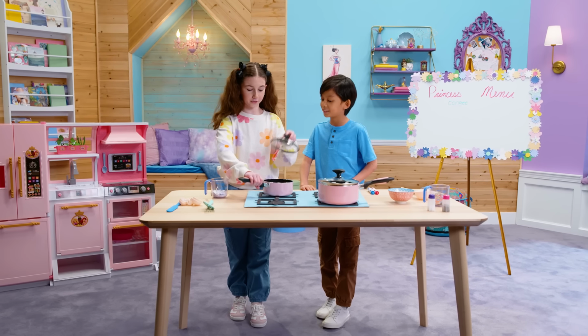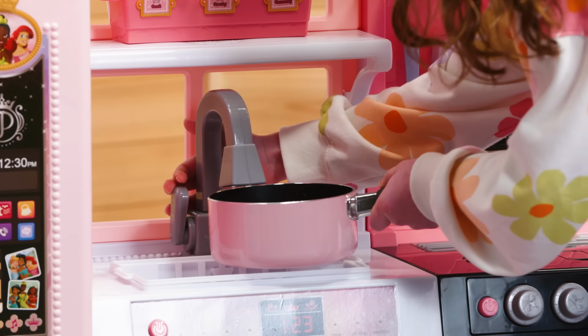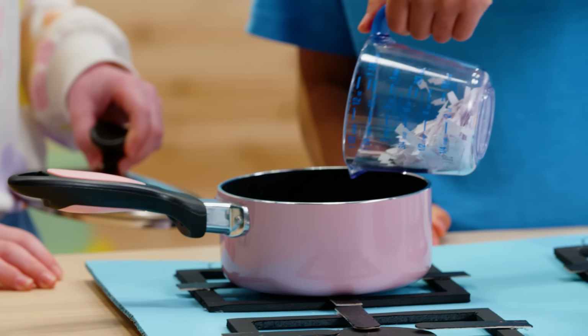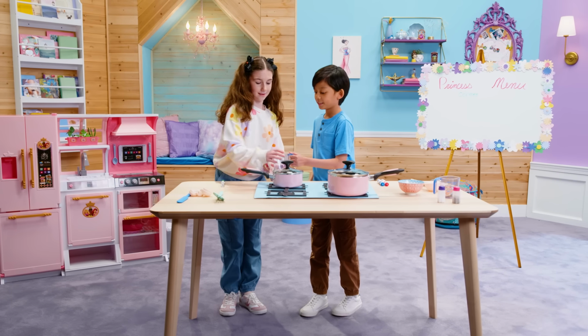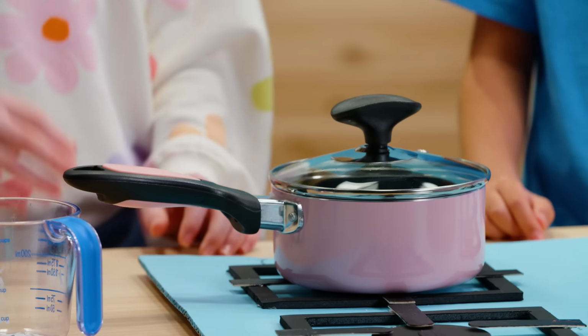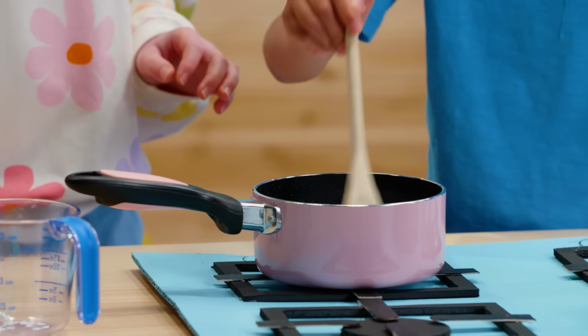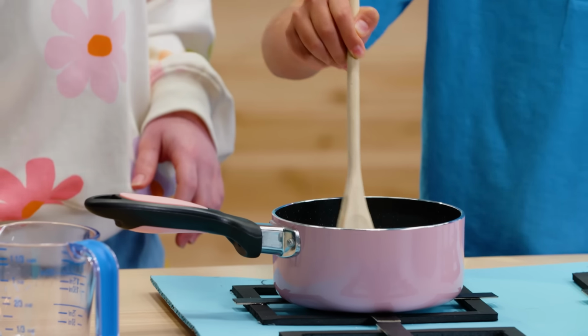Okay, I'm gonna go get the water. Let's pour it in. Here goes the rice. Think it's ready to be stirred. That looks so delicious. I know, right? I think it might be ready.